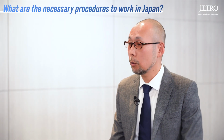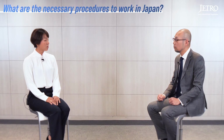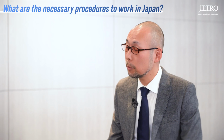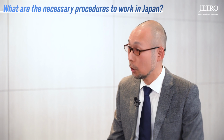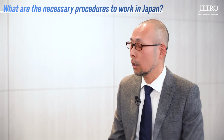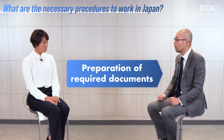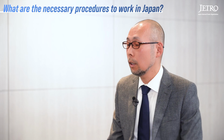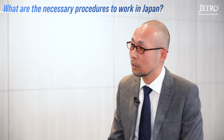First, you need to decide what type of visa you will apply for. Japanese Immigration Authority provides 29 types of visa, and each visa will allow you to engage in a specific job. And you need to collect documents required for each visa. You can find a list of documents on the website of Immigration Services Agency.